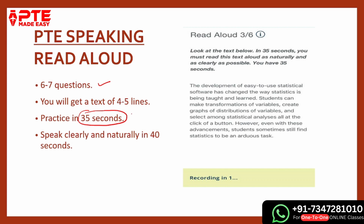Once you have practiced in 35 seconds, the recorder is going to start. Now you have to speak clearly and naturally in a 40 seconds timer. Try to finish the whole text in 40 seconds. So practice as many questions as possible. Actually, if you have only a week's time, then I suggest you to practice at least 20 questions daily so that you get used to the same task.